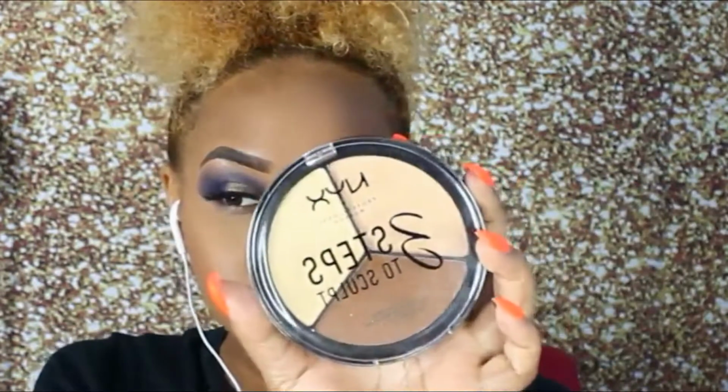Highlighter. I'm going to take the highlighter that's in the NYX 3-Step Sculpt Palette. This highlighter is very pretty and it's subtle, so it's not like, you know, just bam in your face. You're just going to school, so you don't want nothing too blinding. Unless you just feel like blinding everybody today, just because, but you know, it's all up to you, your opinion.